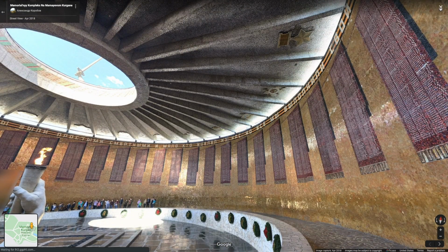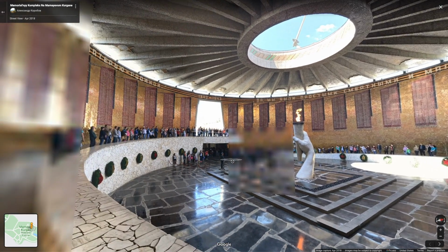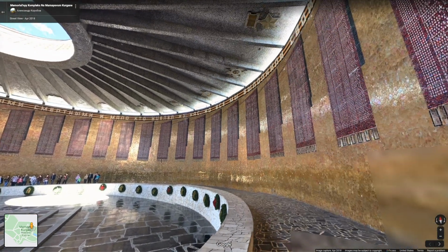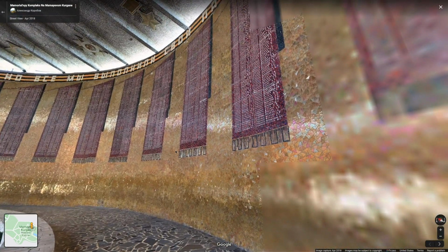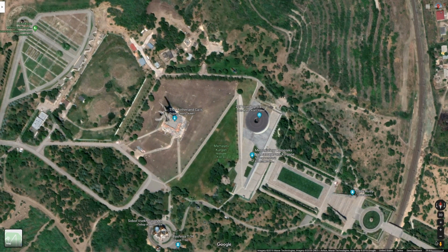Oh, we just fell. Okay. Clearly a memorial of some sort in here. Like an eternal flame or something. It's pretty interesting. I like this tile glasswork. I wasn't ready to leave that. That was too interesting. Let's drop back down.